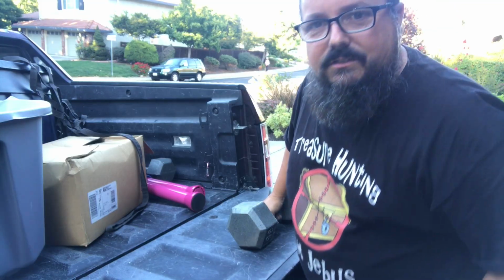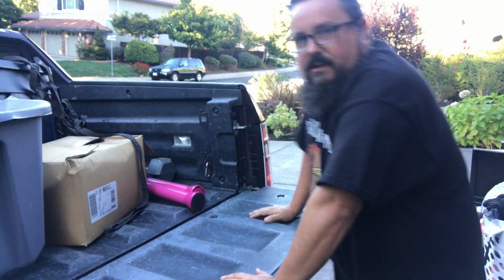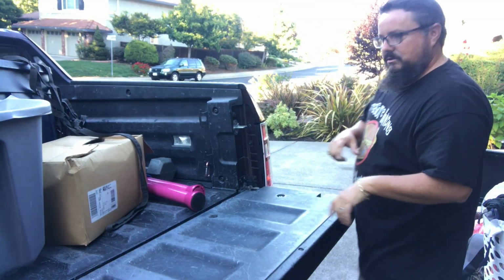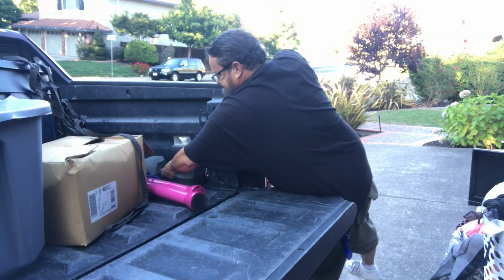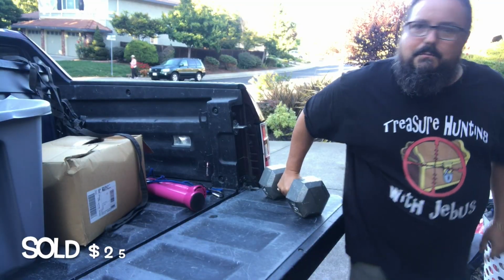We got a gardener over there still working. I don't know if you can hear that, but we got these 35-pound dumbbells right here. I already listed those on Facebook, right on the back of my truck. Took the photos, got somebody. Oh, he just replied to me right here. He wants to come tomorrow morning. I asked $30 on these. He offered 25, so he'll come tomorrow.